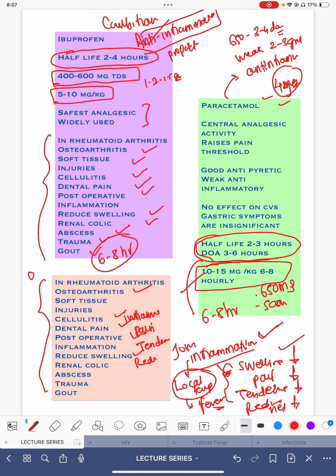So if on a pain scale of 0 to 10, ibuprofen can reduce the pain by around 6 to 7, paracetamol will hardly do that, up to 2 to 3 only. So paracetamol can act as an additional or additive painkiller with ibuprofen, but on its own, it cannot give a very good anti-inflammatory analgesic effect when it comes to osteoarthritis or soft tissue injuries or cellulitis or dental pain or post-operative pain or for inflammation or renal colic, abscess, trauma and gout.